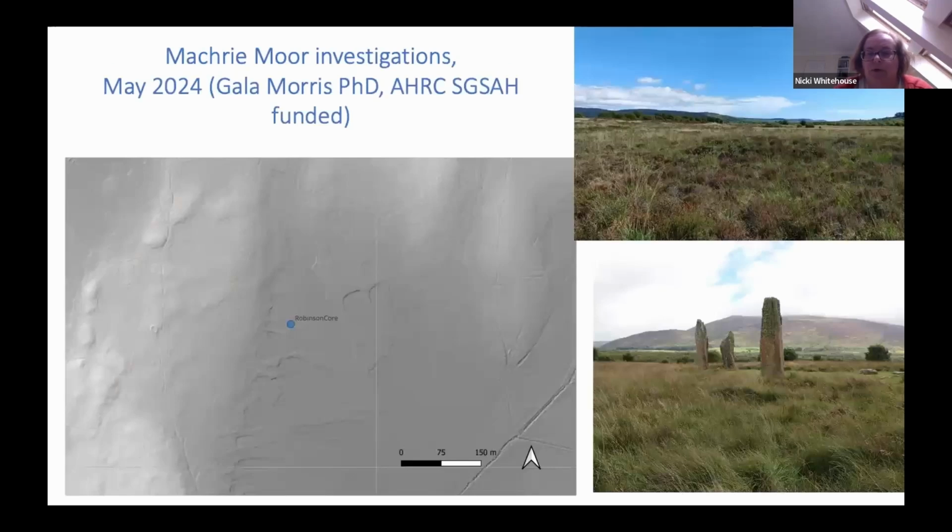The last item I want to just briefly mention, because we've just come back from the field, is that we've been looking also at the wider landscape and trying to work out how these features all relate. So we've been back onto Macquarie Moor itself to recore the site. This was originally analysed by Robinson in the 1980s. Robinson took a core in the middle here and recovered about 4.5 meters of deposit. You can see from the LiDAR imagery there is extensive peat cuttings. These are all in these areas here.